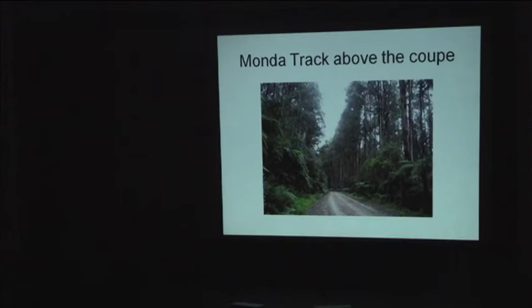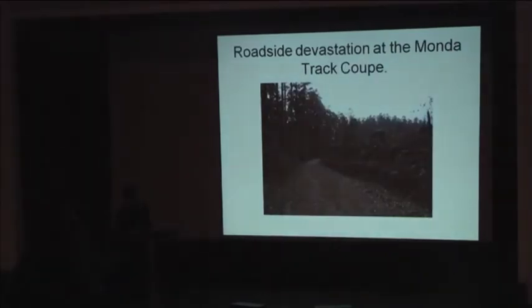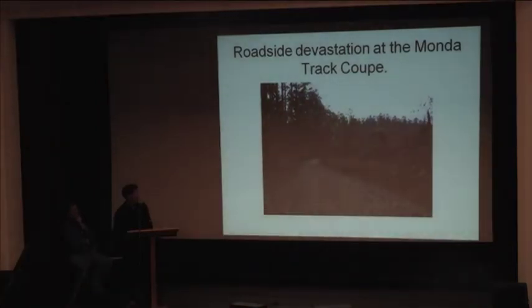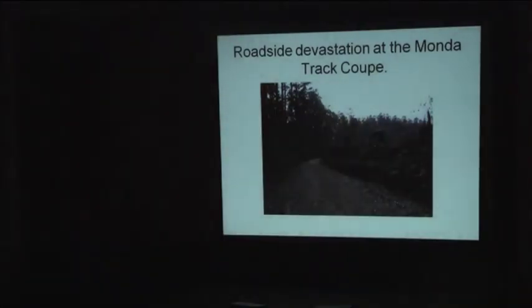This is the view up Monda Track above that coop, and you can see what it was like before it was logged. This is the view looking down from the coop, and the coop is on the right-hand side of the road, and you can see everything has been trashed. Even the tree ferns on the side of the road are lying over. And when I showed this to VicForests in a meeting, they said, well, that was standard procedure, and they were perfectly happy with it.